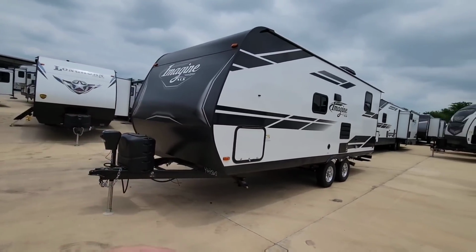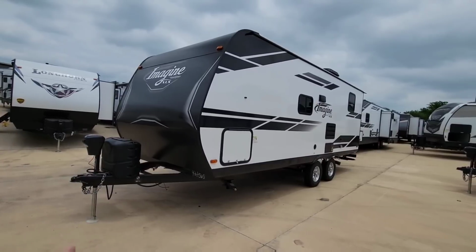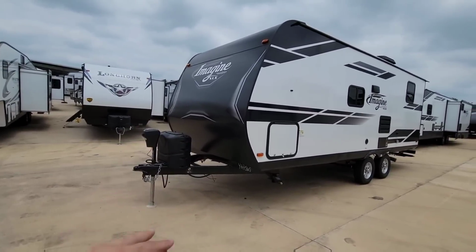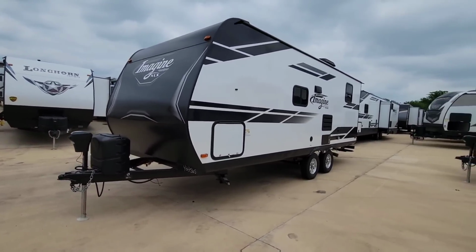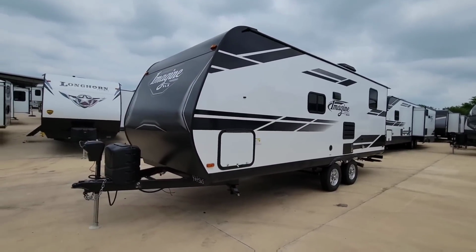Now, a 3/4 ton truck would handle this better, so I do want to just throw that out there, but this is capable of being towed by a half-ton truck properly configured with the right weight distribution hitch set up properly with sway control. So you want to definitely pay attention to all of those, because those are all very important factors when towing any type of trailer. Now, we'll take a quick look at the outside of this unit and see what it's all about.